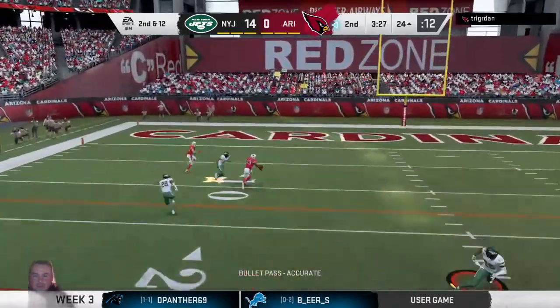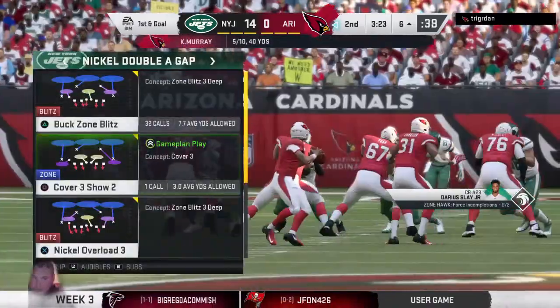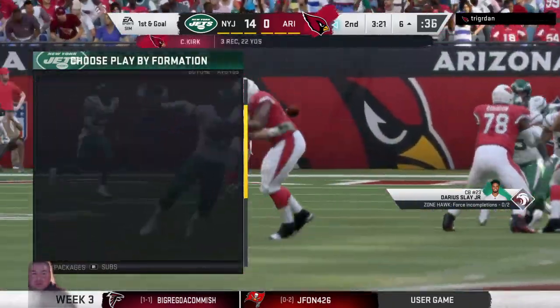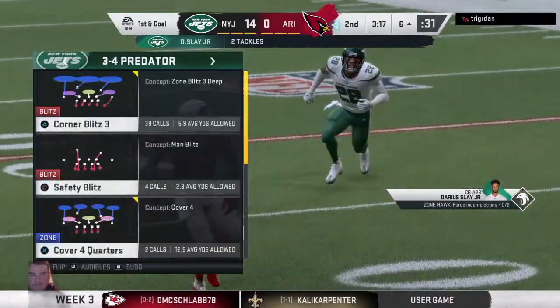On 2nd and 12, Murray. That's going to be caught by Kirk. And they work this near the 5. He'll be stopped at the 6. 19 yards to pick up there. Move the chains.